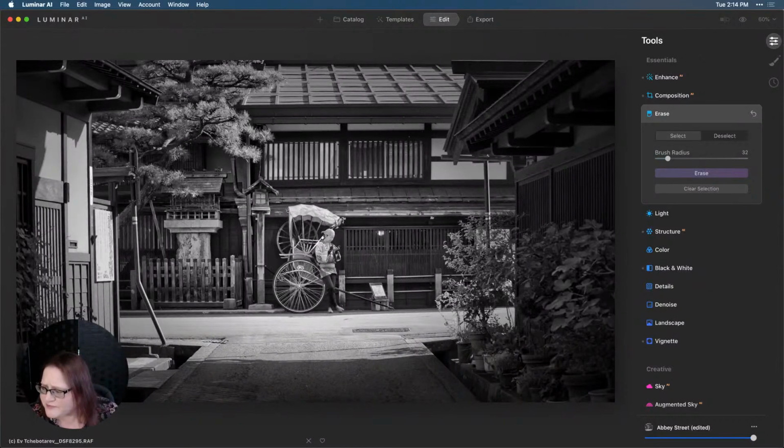All right. Kevin wants to know, when you erase, does the zoom level matter? It really can when you're zooming in and getting at something really detailed. So we can go ahead for this next area, which is this grate here. This one's going to be a little bit more difficult.